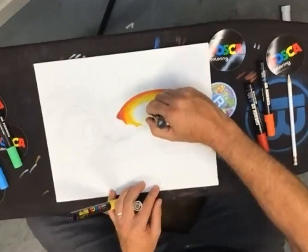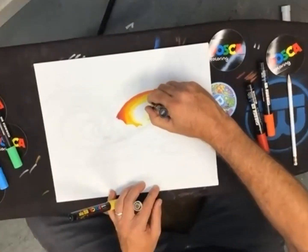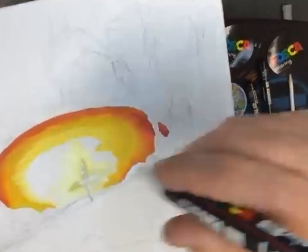And so if you have a little surfer there, a little character there, it's hard to see. I wonder if you can move the paper so that we can. Well, there we go. That's great.